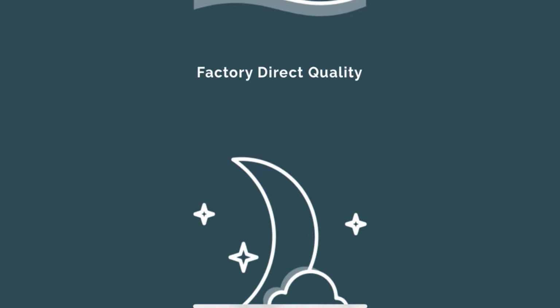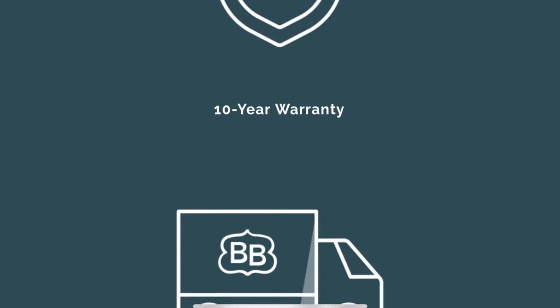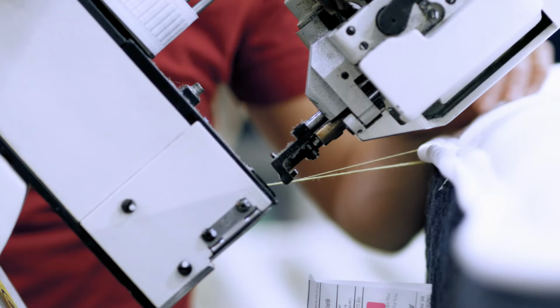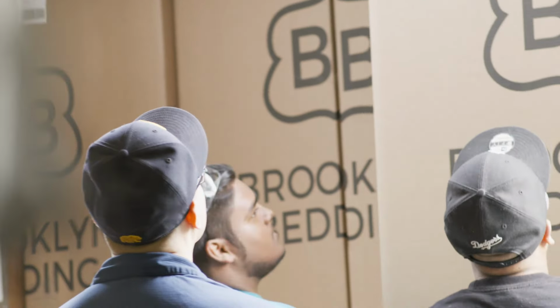120-night sleep trial, right? If you don't like it, get a hold of them. Their customer service is unmatched. They will take care of you. We had to do that in our first one. We ordered a mattress that was too soft. We reached out to them. They took care of us. We got the firm. Cannot stress enough. The 10-year warranty and then the free shipping. Oh, yeah, that's a no-brainer right there.